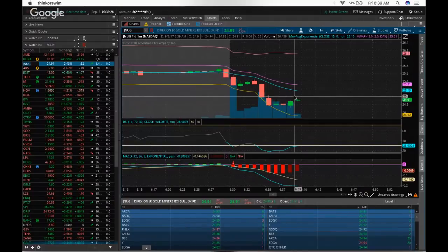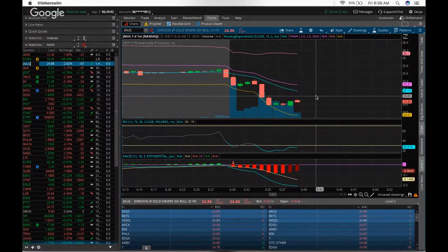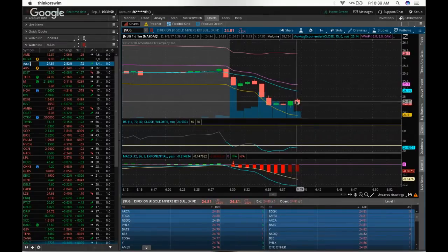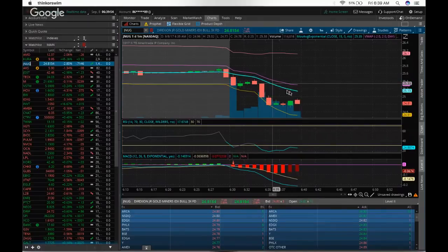Let's see what we can get in at. Can it break above 25? Nope. All right, so I was going to wait for the break above 25 and try to see if I can get in at that break. Again, it looks like it's showing an upward trend, but it wasn't able to hold very well, and we want to make sure that it continues and is able to break all these resistance levels.